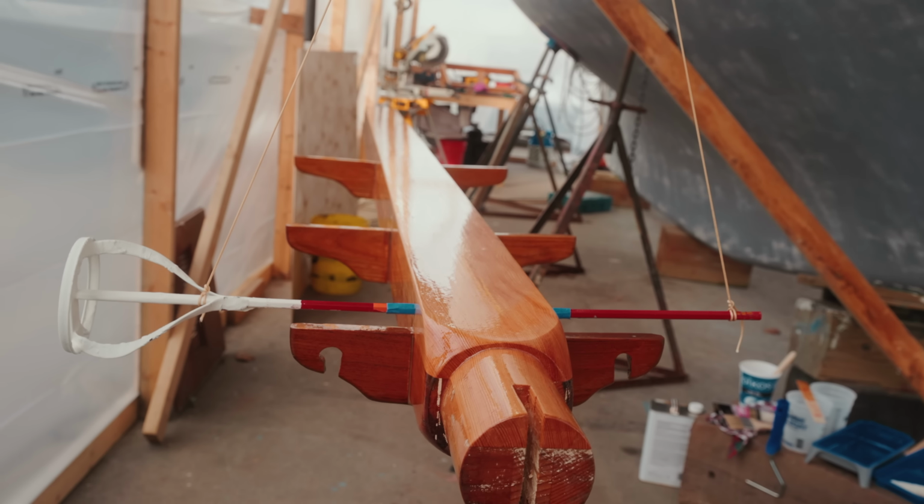Over several days, I kept going back and forth on varnishing the hatches, the hatch frames, and the bowsprit.